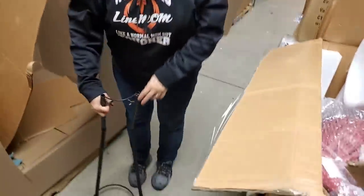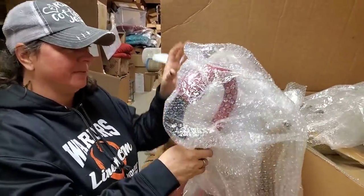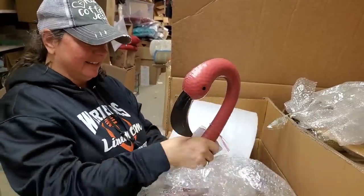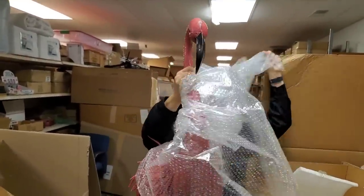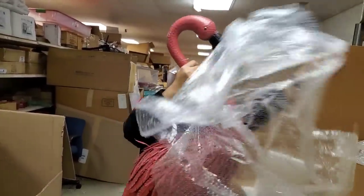Bird. I got some bird legs. You do have bird legs. I just caught that. All right. Probably it's hard. A flamingo. Flamingo? Look at that guy. Everybody needs a giant flamingo. Little one. That is awesome, Heather. This is super awesome. Gigantic metal flamingo.